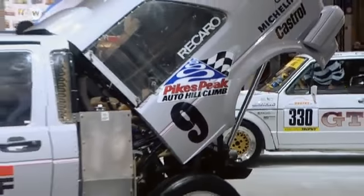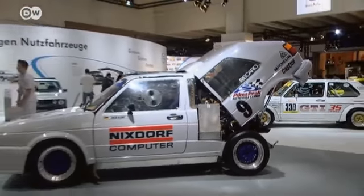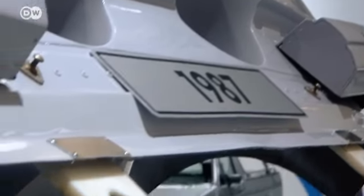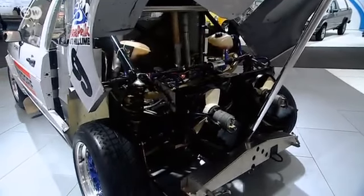Eberhard Kittler says Volkswagen's own favorite is the Golf II Pikes Peak, the car that roared up that famous mountain in the state of Colorado in 1987. He calls this twin-engine vehicle wonderful and would love to start it up, but says we'd be banned from the building. But thankfully, he says, there are motorsports films where you can see the car in action.